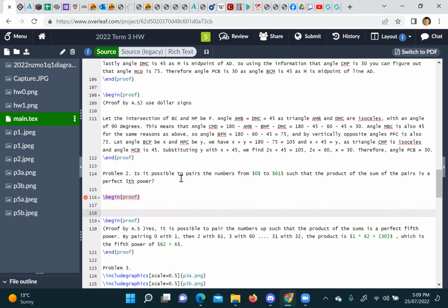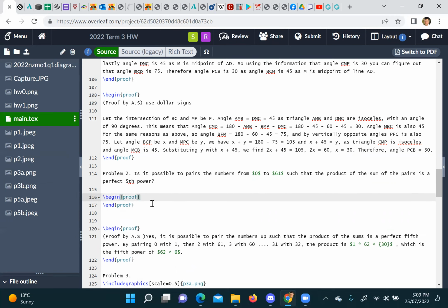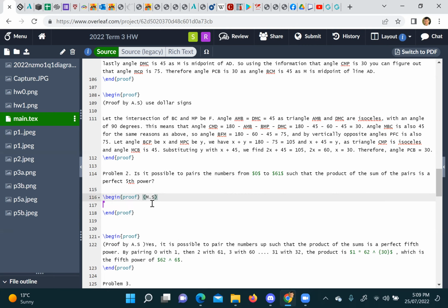It used to just do end proof automatically, but it depends if you're on, I don't know, for me, for source legacy it does, but source it has Begin. Okay, so maybe I'll write, this is written by MS, yeah? Written by my son. Okay, so you might want to write your own proofs.